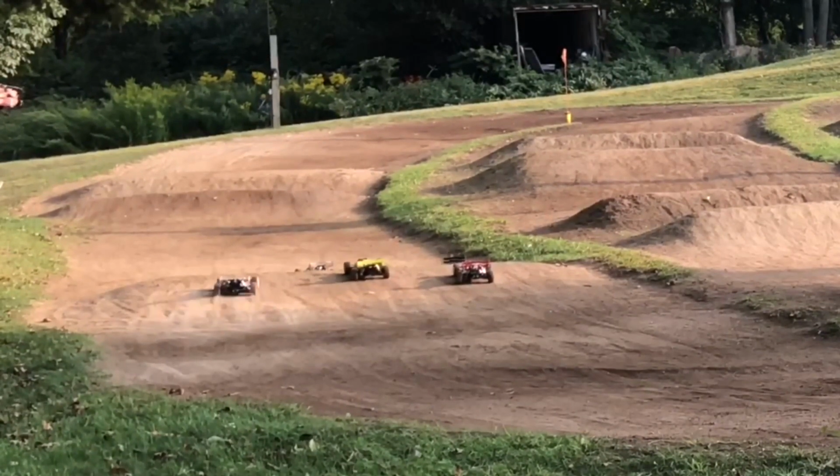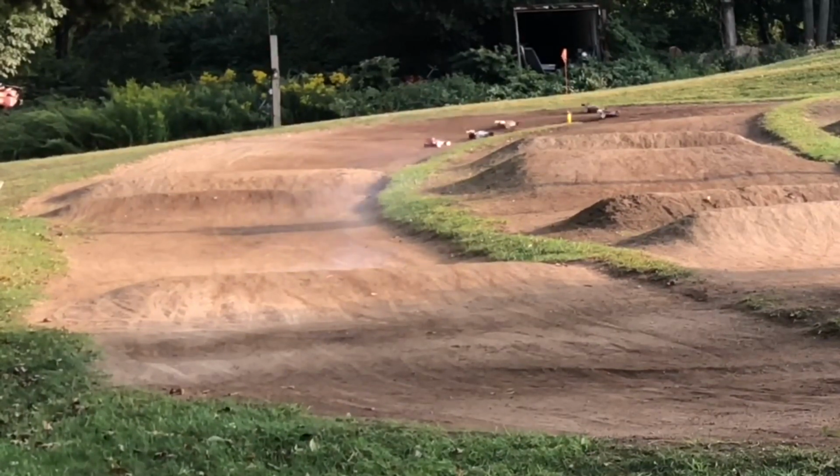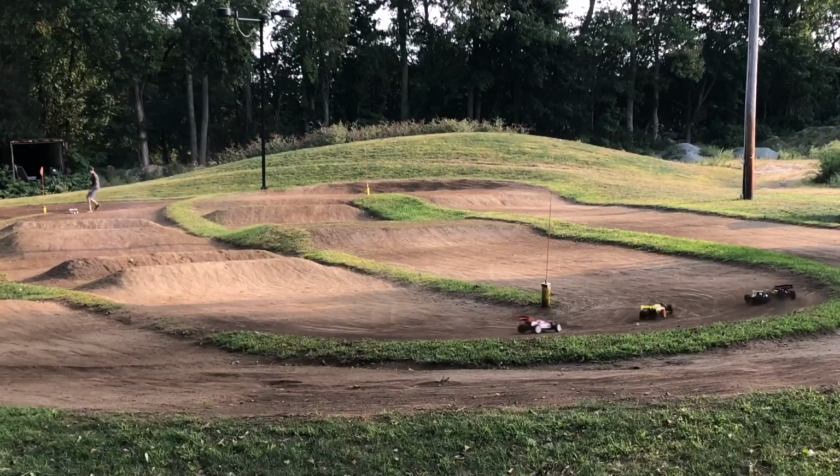And here we go! 1/8 action coming at you from track 7 around corner number 1. Give you a little treat, little slow motion action right here. Oh, isn't that a beautiful sight? Guys airing it out as we round corner number 2.